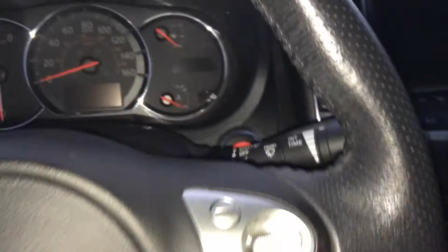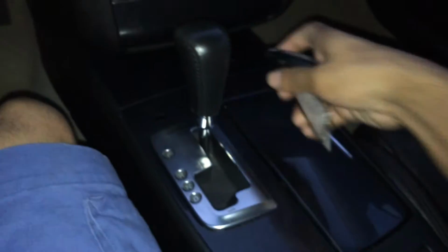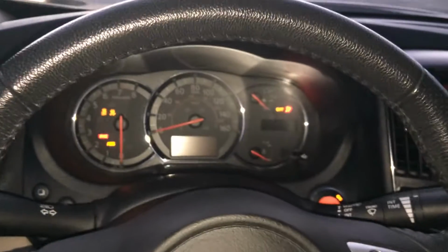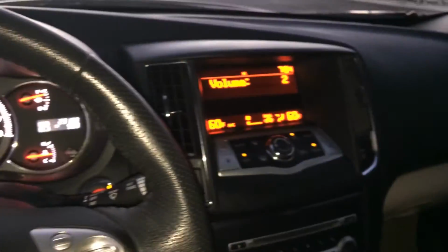Okay, I'm gonna go ahead and start this car. Again, you have your keys right here. This is your fob, and it does come with a key, so you can unlock it through a key. Again, this key itself right here is inside of this fob, I believe. All you have to do is put your foot on the brake pedal. You have your push start button right here. Go ahead and start the vehicle up. That's your AC controls. You have your radio controls right here.